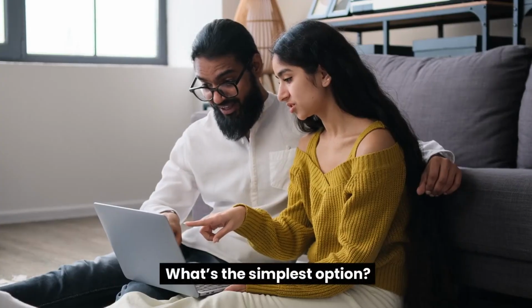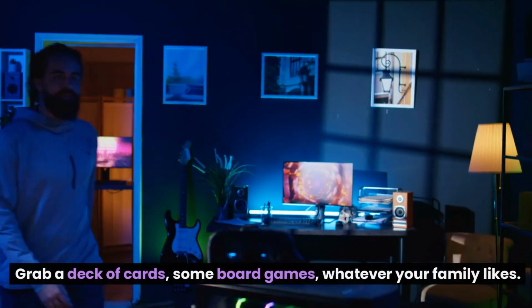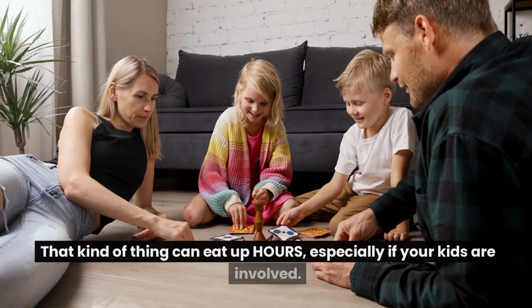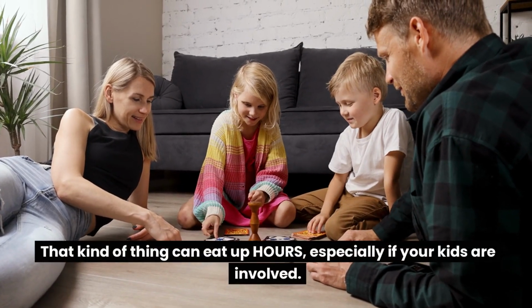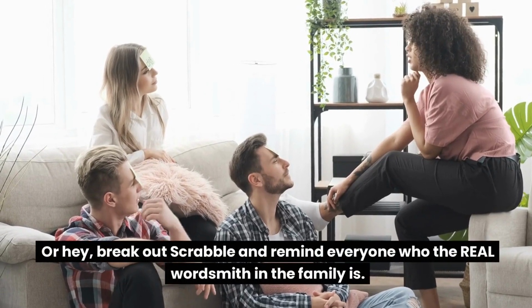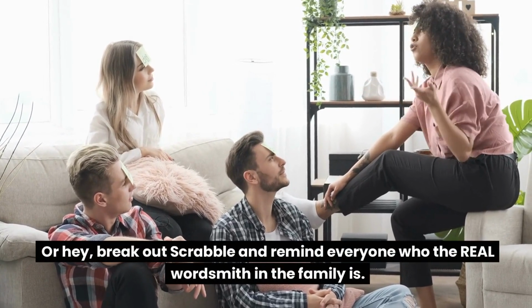What's the simplest option? Games. Grab a deck of cards, some board games, whatever your family likes. Monopoly, Risk, that kind of thing can eat up hours, especially if your kids are involved. Or hey, break out Scrabble and remind everyone who the real wordsmith in the family is.